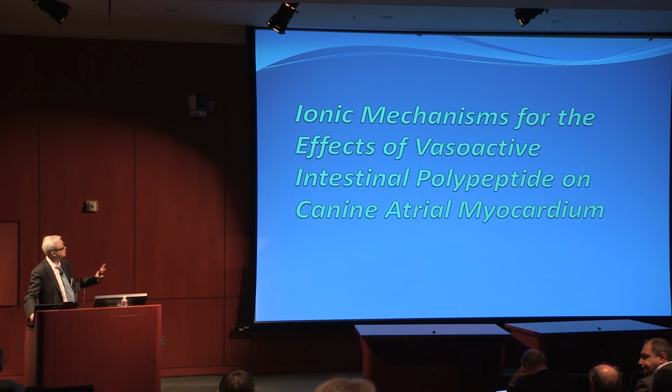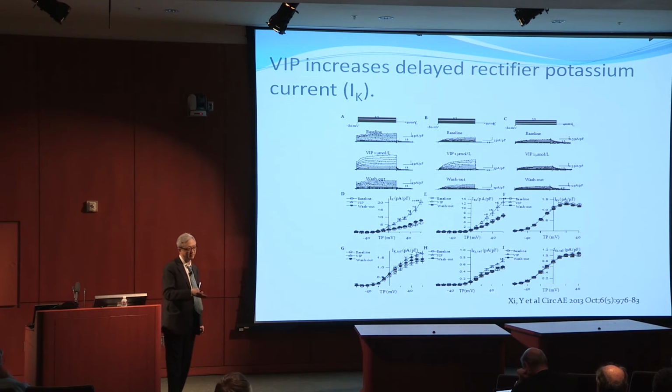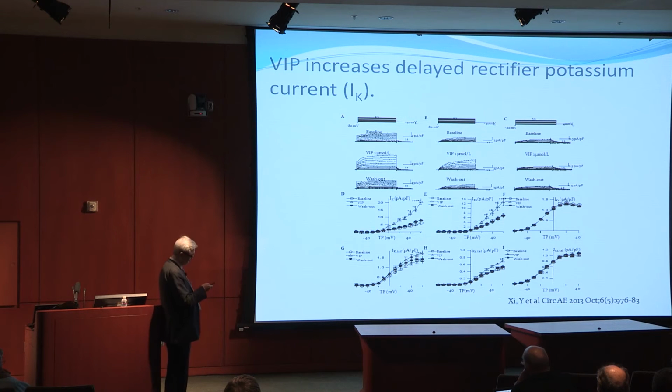So we further wanted to examine what happened at the ionic channel level. These cellular level changes, we have to be able to explain mechanistically by what happened on the ionic channels. So we first look at the delayed potassium current. In delayed potassium current, typically we think of two currents: one is IKs, the other IKr. The first column is the total delayed rectifier potassium current.